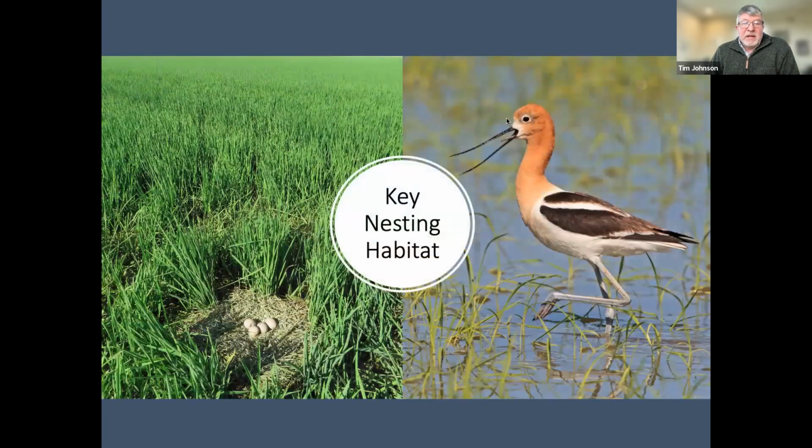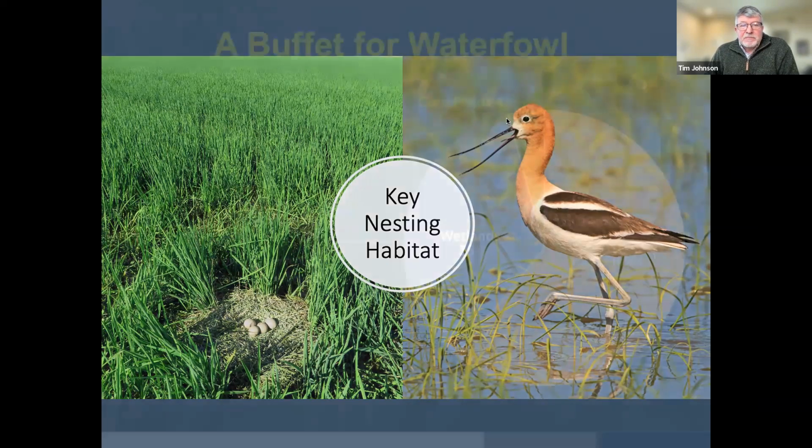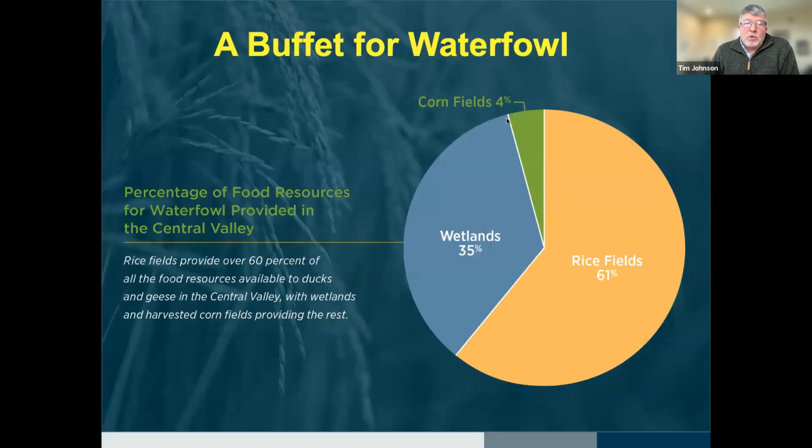One of them is nesting habitat. An avocet that you've seen before is one of the species that utilizes our rice fields. These are all pictures of birds and some other species that utilize rice fields. Actually, some will nest right in a rice field. We have stilts, we have some avocets. We have black terns that will nest right out in the middle of the field, and plus many duck and waterfowl species. And really what we're known for is that waterfowl.